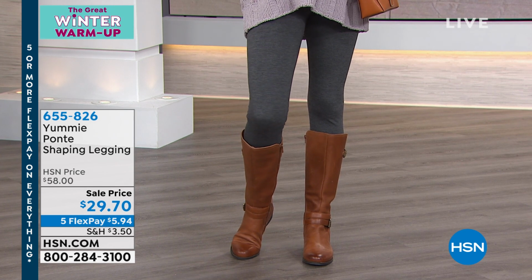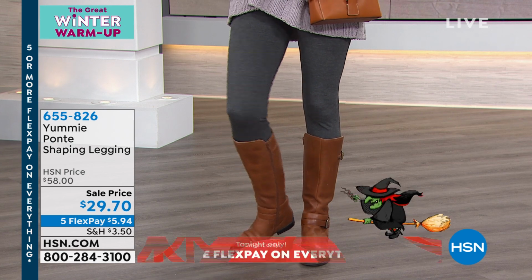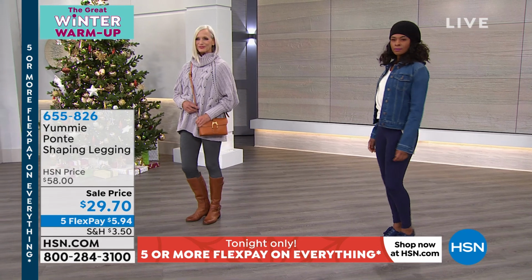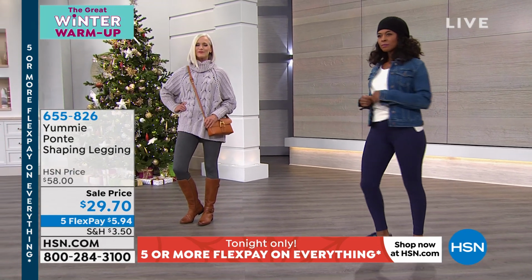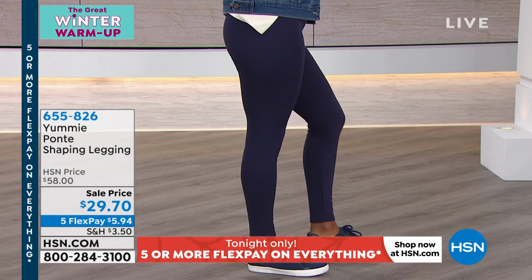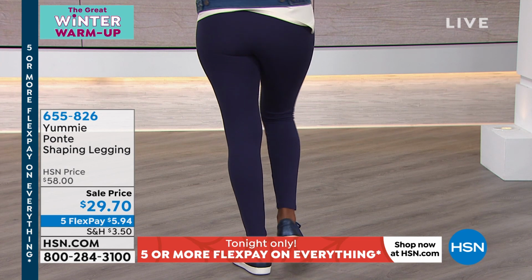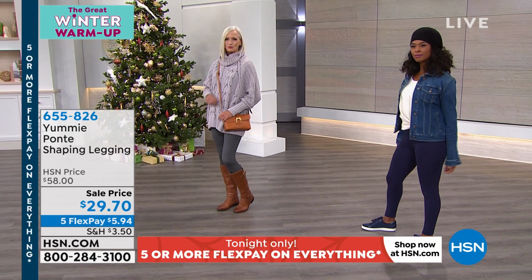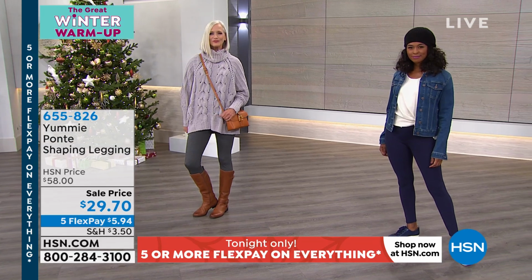Because it smooths, like you can see here, and that's in that heather gray, which looks so great going with your boots and the oversized sweaters this time of the year. And we're showing it a little bit more casual, as a pant with a cute denim jacket. This is our Ponte legging. What that means is Ponte is a tighter knit, a little bit thicker, with a little more structure, so you're getting a really substantial legging that borderlines, like you said, on a pant.